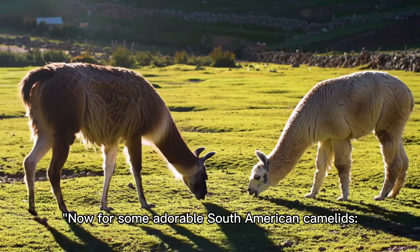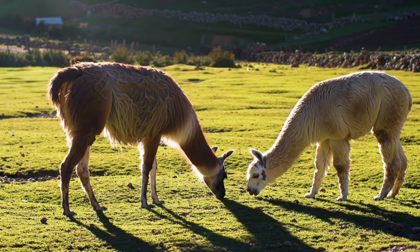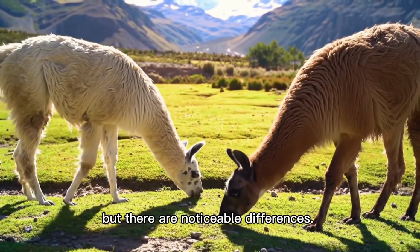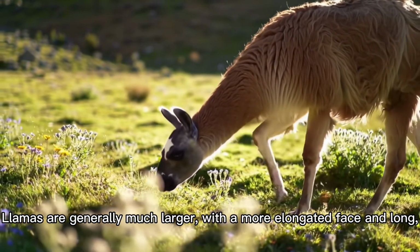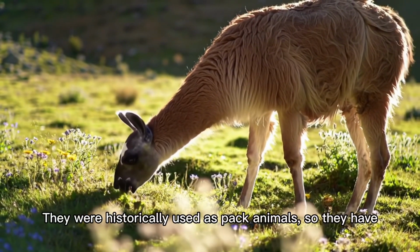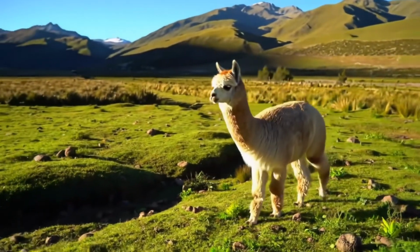Now for some adorable South American camelids, llamas and alpacas. They both look like fluffy, long-necked sheep, but there are noticeable differences. Llamas are generally much larger, with a more elongated face and long, banana-shaped ears. They were historically used as pack animals, so they have a more robust build.